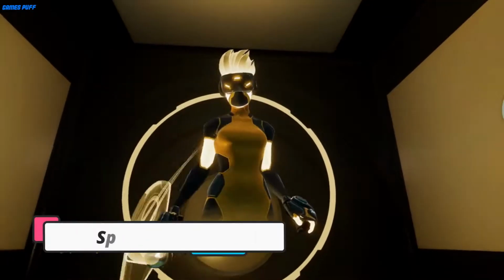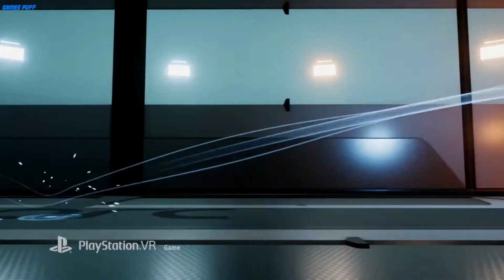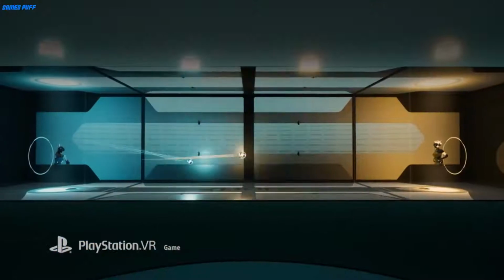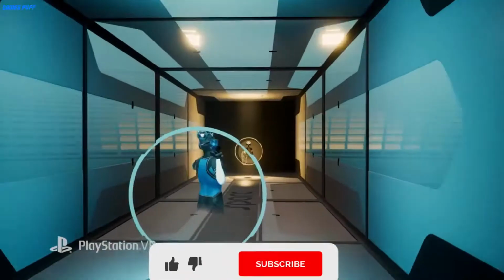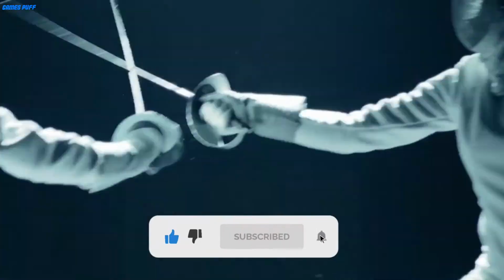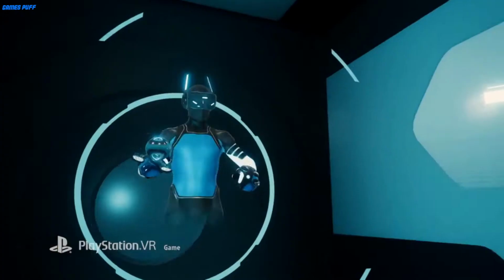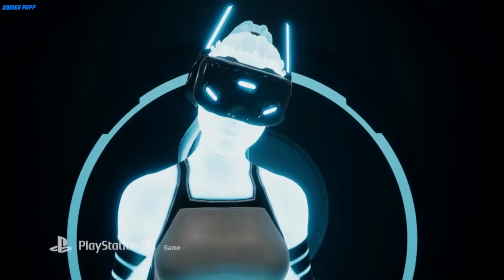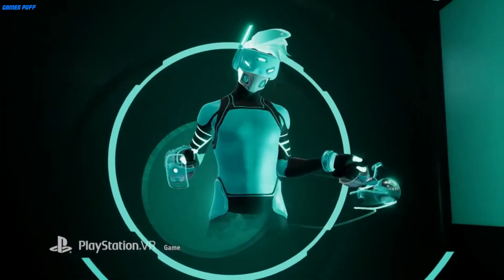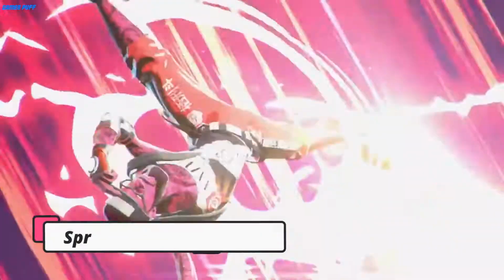Next up we have Sparc. Sparc is one of the greatest multiplayer games on the system, essentially a multiplayer version of Discs of Tron in virtual reality. Players must use their entire body to deflect and evade flying missiles while attempting to attack their opponent. Unfortunately, the game's online community is limited, but it is dedicated to the game, and finding a match is not difficult. Because of the close-knit group, playing this game will almost certainly result in you making a few new friends.